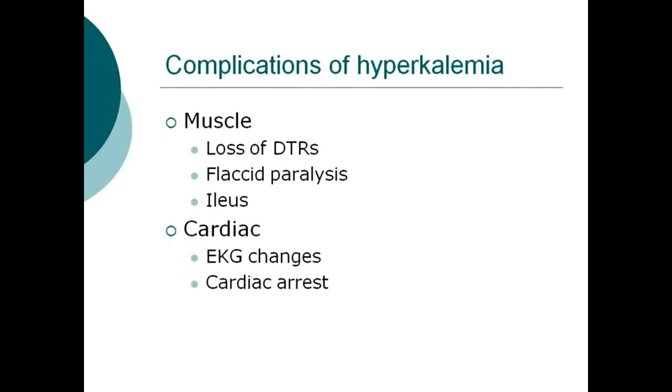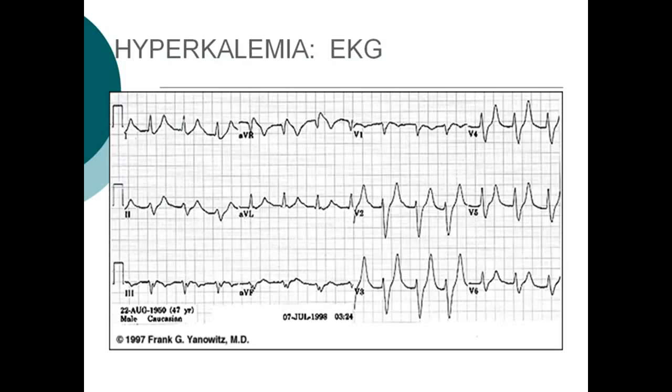Okay, as opposed to hypokalemia, hyperkalemia can cause different EKG changes and, in fact, cardiac arrest. And here is a relatively typical EKG of somebody who has fairly advanced hyperkalemia with some of the changes that you see here. The peaked T waves, which I know from the recent literature is kind of going out of vogue as a way to diagnose hyperkalemia, but loss of the P wave, loss of the PR interval, widening of the QRS. This is a person that you would jump in with calcium and give it to them.